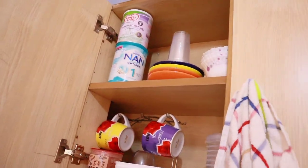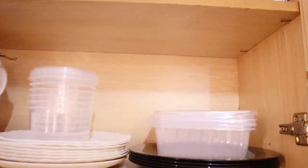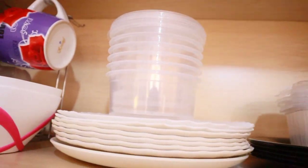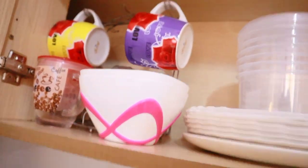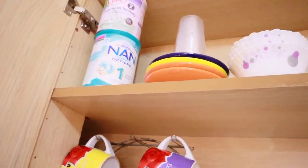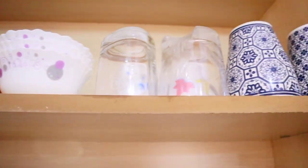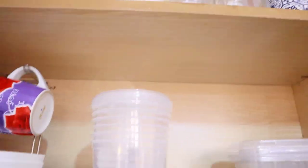Yeah, then on this side we also have this cabinet. This is where I put my utensils. Yeah, I have these plates that I love so much. Then I have those ones. I have some cups over here, some mugs. Then we have my baby's milk. We have those. Then we have those two bowls, some glasses, then some mugs too.